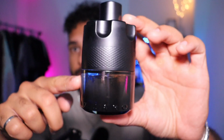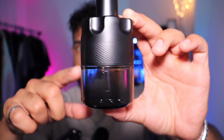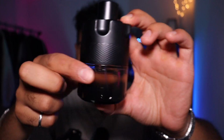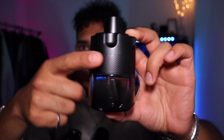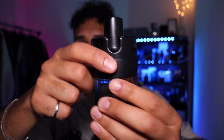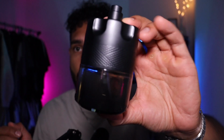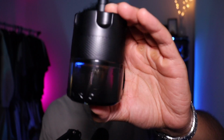I do like the bottle. It has that typical kind of revolver bullet style. You have Azzaro here etched in the glass. The glass is thick, it feels good. A nice matte cap here, really nice. Here's where the nozzle is, just under here. All in all, a really good bottle. You guys can see that on the cam.